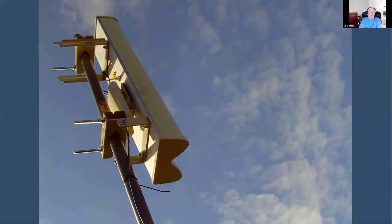A lot of the stuff I've mentioned already, like a handy talkie, wouldn't be appropriate for integration into a hilltop site. This is mostly what you see up there. This is a Ubiquiti sector antenna. It's called a sector antenna because it radiates at a given number of degrees in the compass. This one's 120 degree, which is the most popular type. Again, there's two antennas up there inside that, 120 degrees vertically polarized, 120 degrees horizontally polarized.